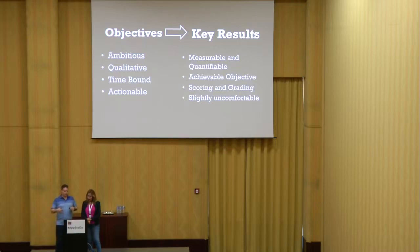And so the way that they say is you should feel slightly uncomfortable about these, right? So we rolled this out, and we have them for the whole team for a year, like the annual goal, and then quarterly too, and the quarterly kind of break down the annual goals. And so that's really how we track what we're doing.